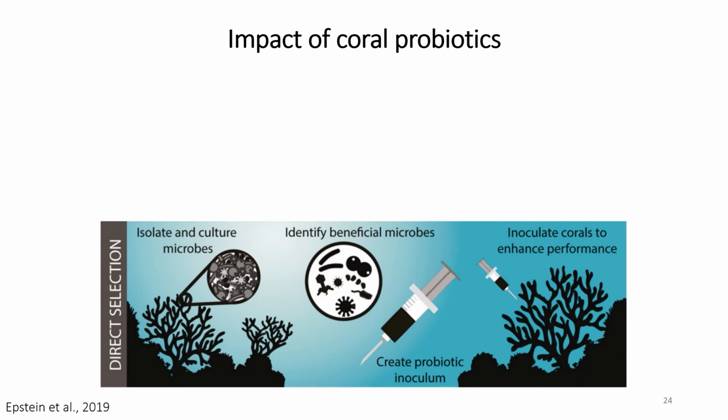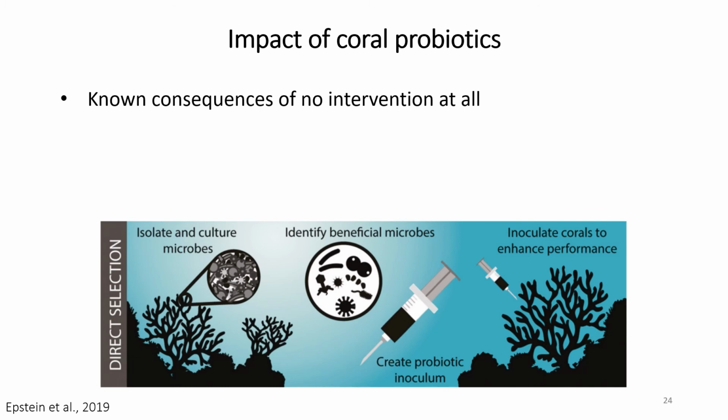Now let's think back to the main aim of developing a consortium of bacteria to scavenge extracellular free radicals. We can consider what impact a consortium would have for the future of corals as the climate continues to change. While we tend to bring up the risks and unintended consequences of bioremediation strategies, such as probiotics, we absolutely have to consider the known consequences of no intervention at all. In this case, if no interventions are taken to protect corals from climate change, they will all be dead by the end of the century.